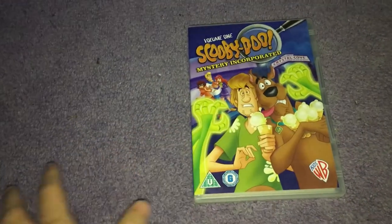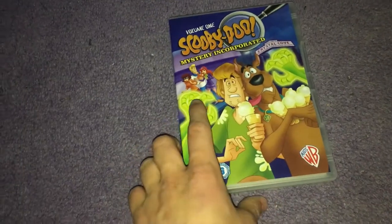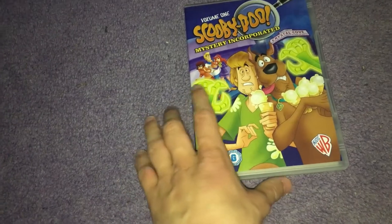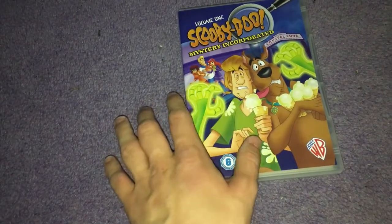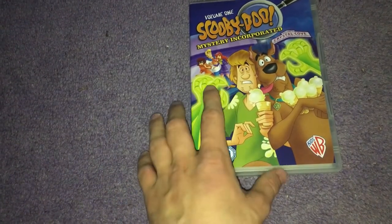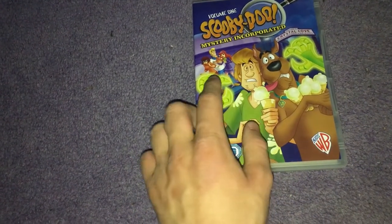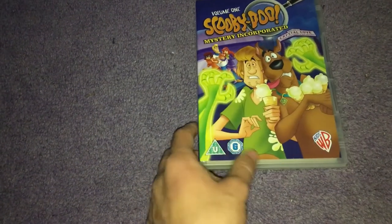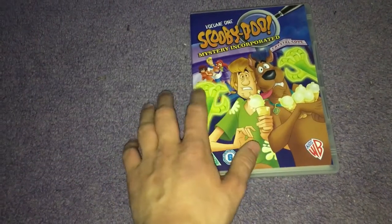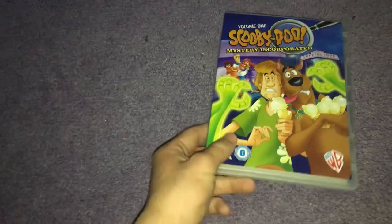So, here's the first one, which is Scooby-Doo Mystery Incorporated Volume 1, by Kids WB. This DVD contains the first 4 episodes from season 1. I watched it this morning, and it was actually a really, really good DVD. It was really, really well done. It's got great characters, like obviously the Mystery Gang themselves, and great cast, great acting. All of it's just very well done. I don't know if I'll be getting the rest of them, but this one probably has the best episodes out of them all.